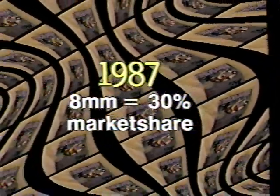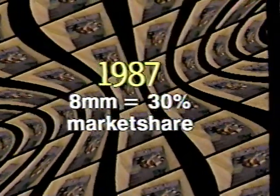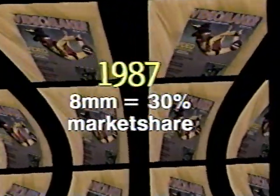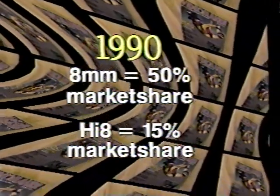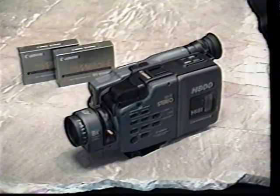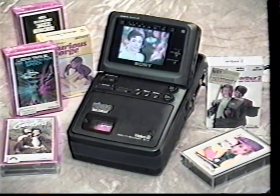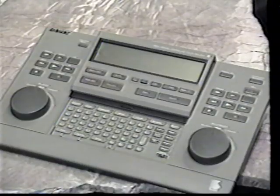Videomaker magazine projected that 8mm camcorders accounted for up to 30% of all camcorders purchased in 1987, less than 3 years after the format was introduced. Today, the ratio is closer to 50%, with High 8 climbing in at almost 15%. Why is 8mm and High 8 so good for desktop video? Well, there are two key reasons. The 8mm format is light and easy to transport, and editing capabilities are exceptional.